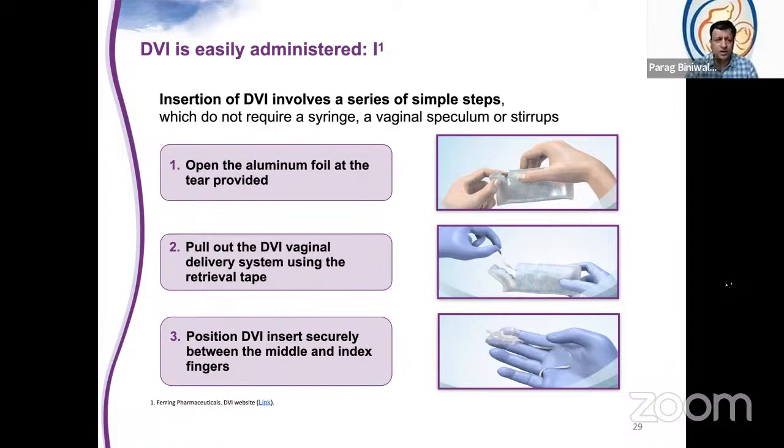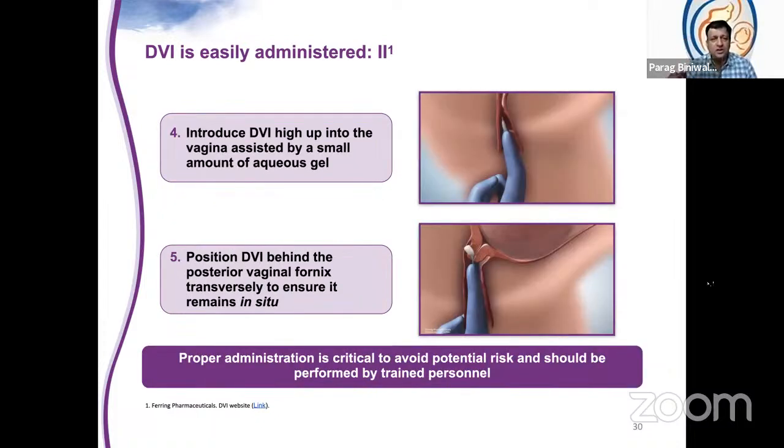Once you open it, pull out the DVI vaginal delivery system using the retrieval tape, and position the insert securely between 2 fingers. We obstetricians and gynecologists are very well versed with using these 2 fingers, and this is how you catch it. Introduce it gently high up in the vagina, and we may take the help of a lubricant gel. The device has to be positioned behind the cervix in the posterior vaginal fornix in order to make sure that it remains in situ.